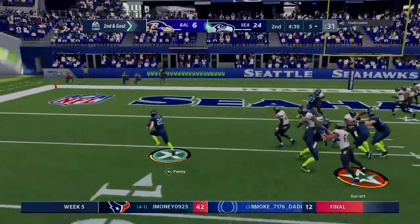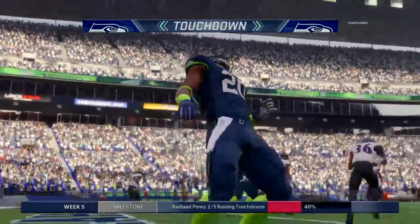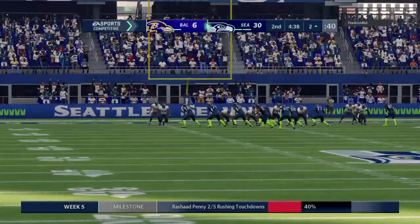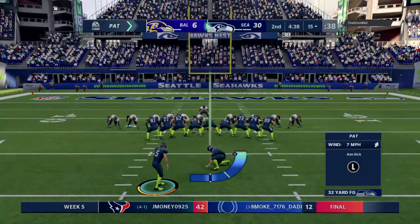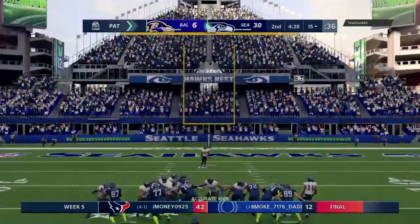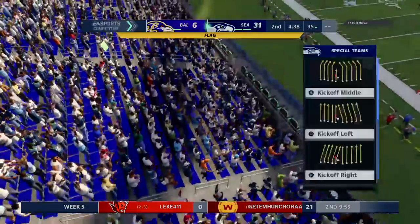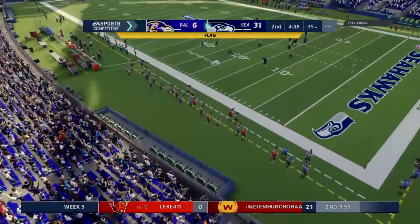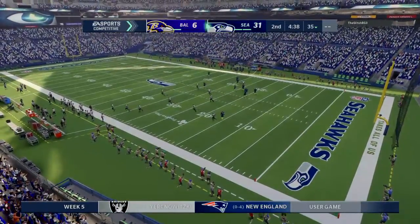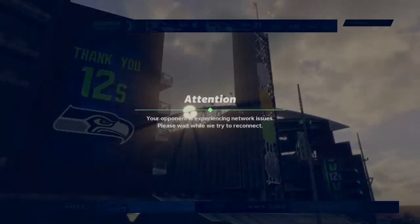Another try for Penny. And he is in for the Seattle touchdown. Rashad Penny, his third touchdown now on the year. And the Seahawks add on to their lead. We know that the big guys won't get the credit, Brandon, but we also know that that touchdown belongs to them. Excellent job of clearing the way for their running back. Extra point splits the uprights, and the rout is on here in this first half.